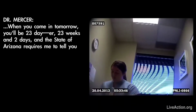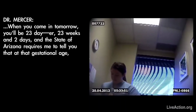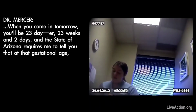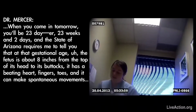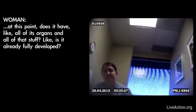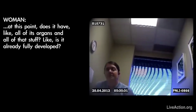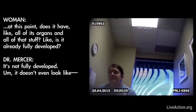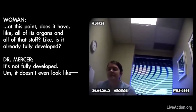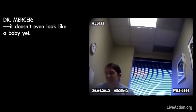And the state of Arizona requires me to tell you that at that gestational age, the fetus is about 8 inches from the top of its head to its buttocks. It has a beating heart, fingers, toes, and it can make spontaneous movements. At this point, does it have all of its organs and all of that stuff? Is it already fully developed? It's not fully developed. It doesn't even look like a baby yet.